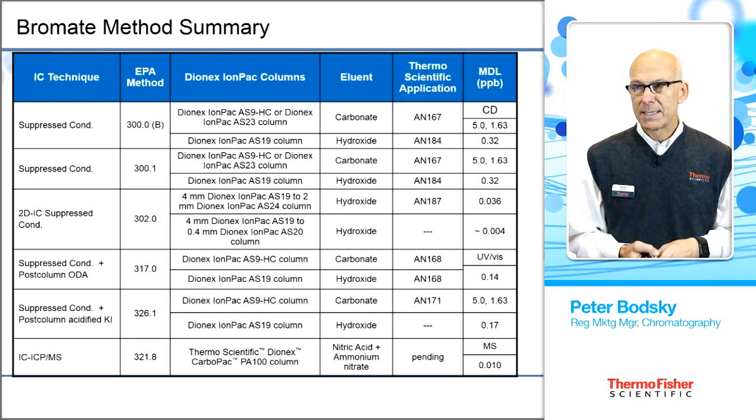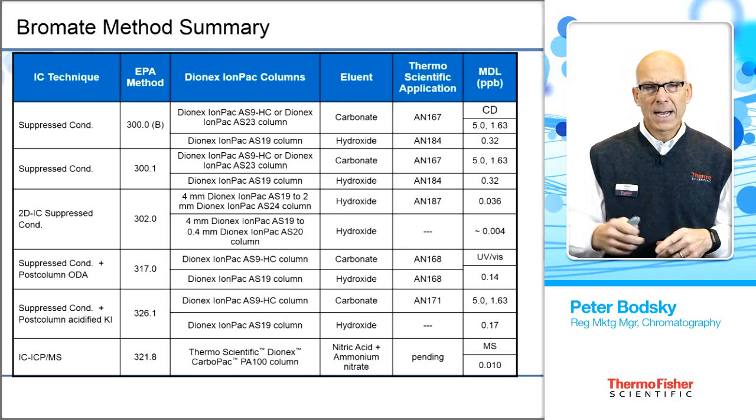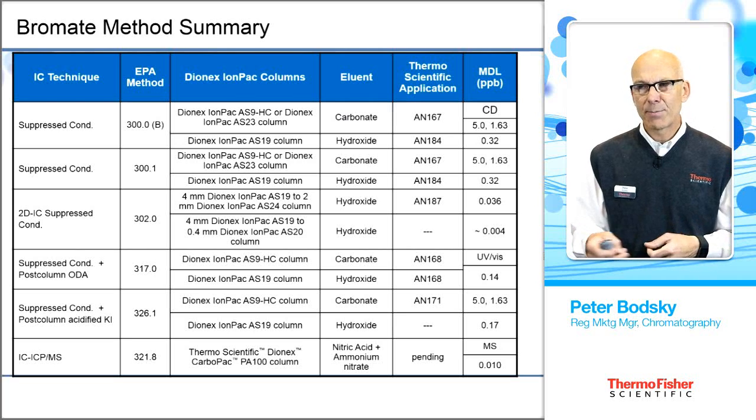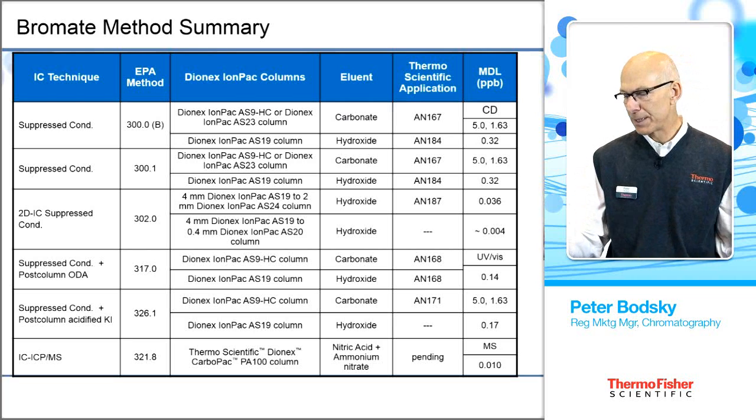All these methods have EPA methods associated with them. They all have their strengths and weaknesses, but I will point out that the 2D-IC method, method 302, is actually EPA approved, and we're going to talk about that extension relative to haloacetic acids.